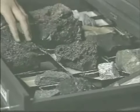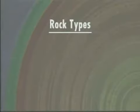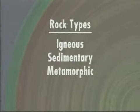Igneous is just one of the three main rock types. The three rock types are igneous, sedimentary, and metamorphic. Sedimentary rocks form when particles of rock, sand, mud, and bits of plants and animals build up at the bottom of lakes, streams, rivers, and oceans.